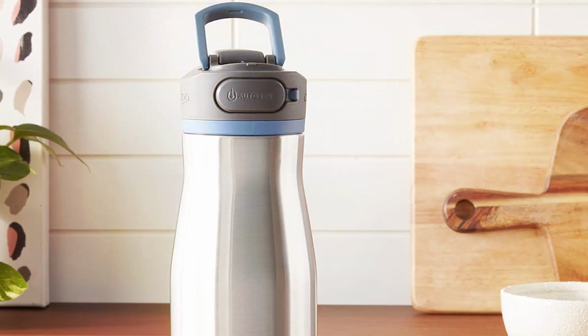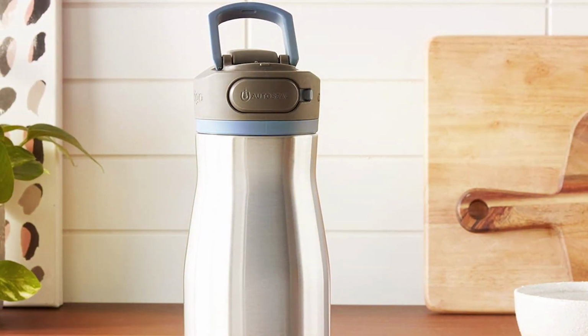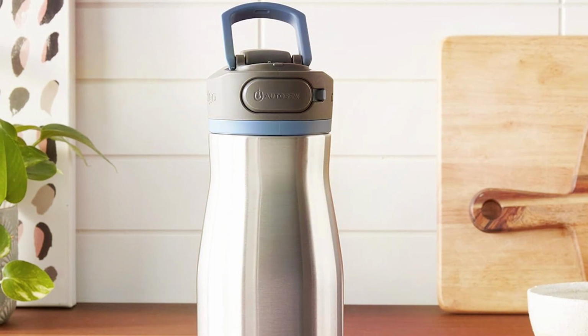As we paddle to the end of our quest for the best bicycle water bottle, which one caught your eye? Share your thoughts in the comments below.